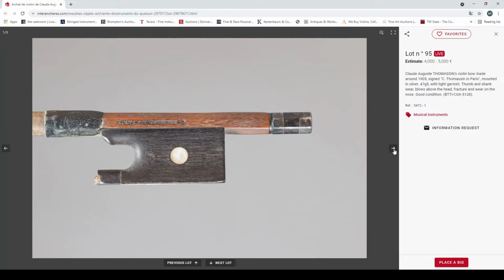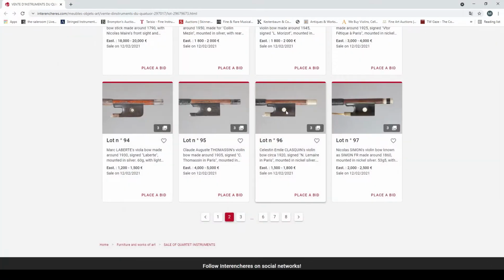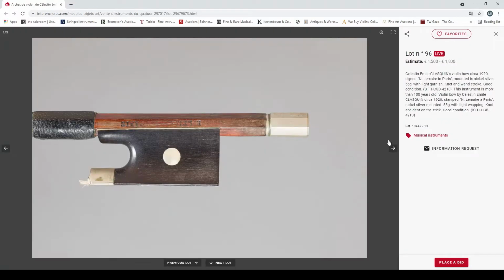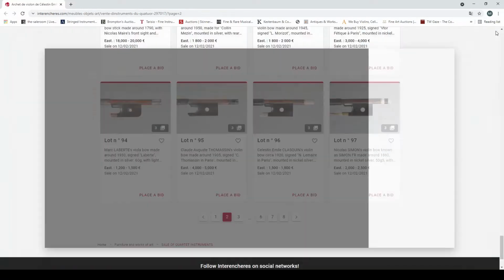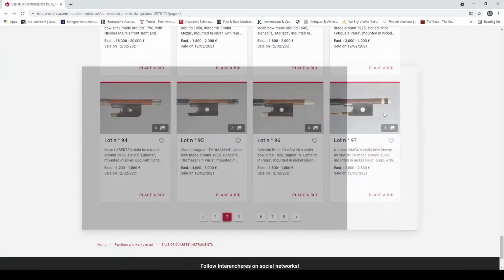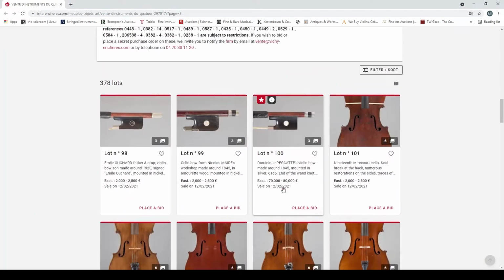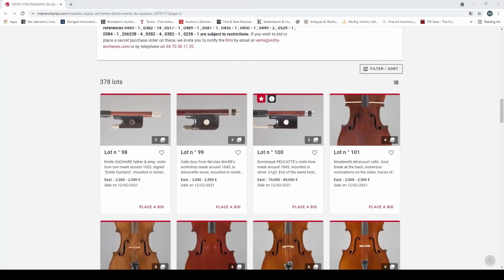And a violin bow by Claude Auguste Thomasin. And a violin bow by Celestin Emile Clasquin. And a violin bow by Nicolas Simon. Needs a bit of repair. And then we are on to the next page again, which is good.